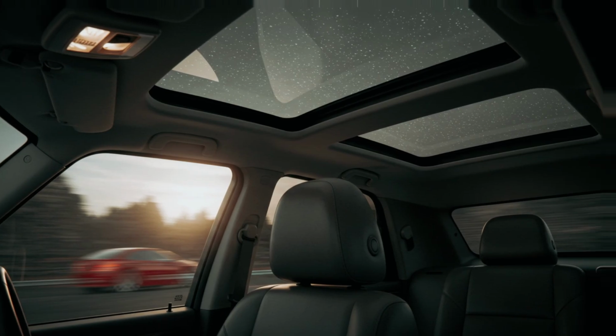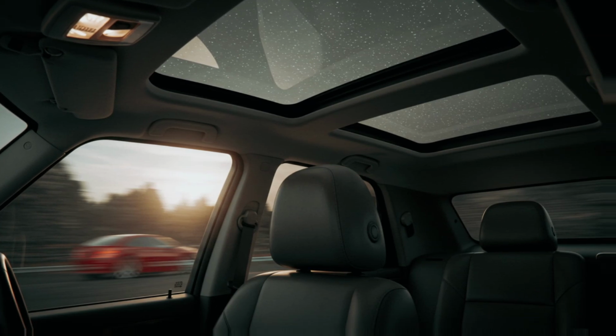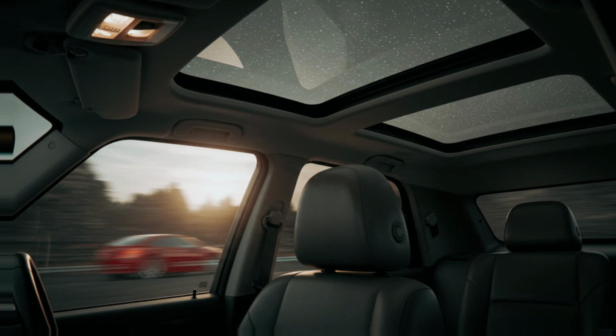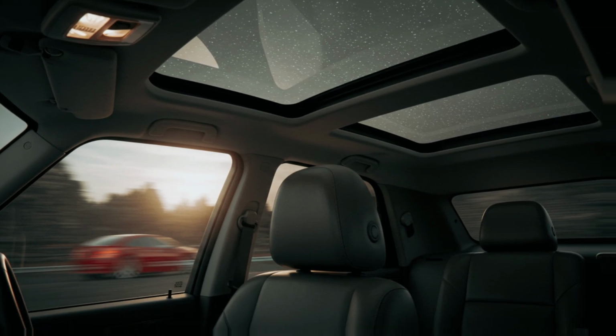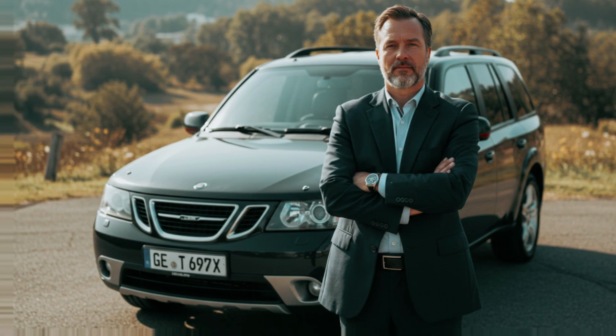But it's not without drawbacks. Cabin noise at highway speeds could be better controlled, some of the touch-based controls still feel gimmicky, and the base model lacks the punch and polish of the higher trims. And of course, price plays a huge role. While the starting figure may undercut rivals, fully optioned models quickly climb into territory where established brands already have a loyal following. So who is this car really for?